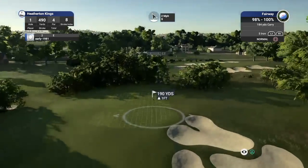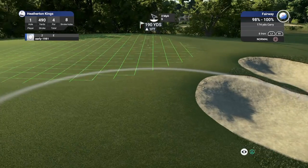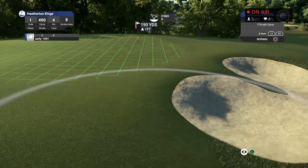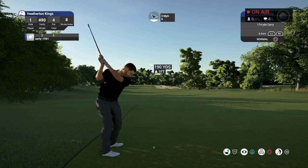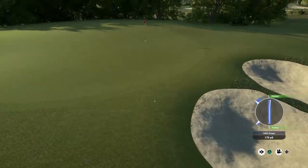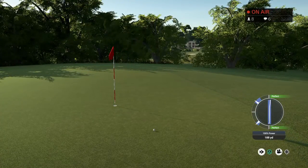So 190 yards, 1 foot up. I'm going to have to club down here with these firm greens. Just going to try and run this on. Just going to de-loft this 2 touches. It's a decent strike. Should run onto the green for me depending on the bounce here. And this could work out really nice actually. And that is a really good approach shot there.